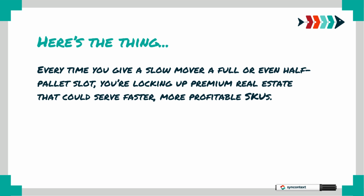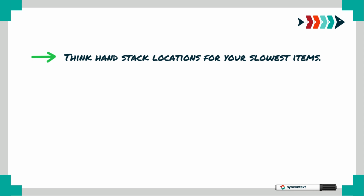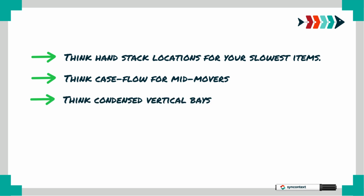This isn't just about throwing more steel at the problem, it's about right-sizing your storage strategy. Think hand stack locations for slowest items. Think case flows for mid-movers. Think condensed vertical bays when you store more in less. These aren't nice to haves. They're how efficient operations keep slow movers in line without letting them sprawl across the floor plan.